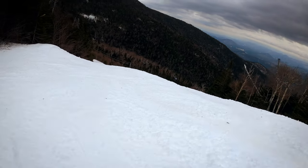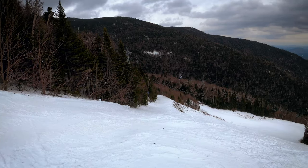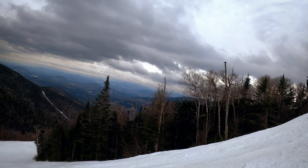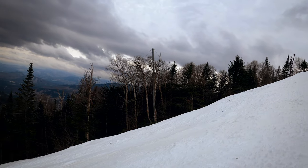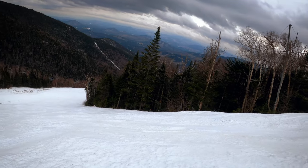Here's a good place to take a break. Take this view in right here, peeps. Look at that. All right, let's get the rest. This is lower skyward we're coming out on.